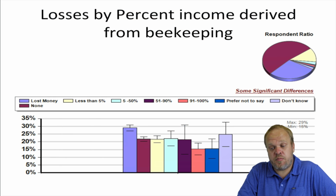Losses of beekeepers by percent income derived from beekeeping. You can see that those who made 91% or more of their annual income from beekeeping-derived products lost significantly fewer colonies than everything else. Basically, if you're making a living keeping bees, you're a good beekeeper and you're better at keeping your bees alive than any of the other groups.